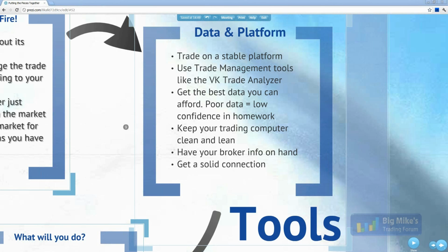There are some platforms out there that allow you to have that OCO functionality on the server side. We're blessed enough to offer pretty much any platform that you're looking for. We're not platform specific. We understand that each user has his own specific set of criteria that he needs, whether it's NinjaTrader, CQG, CTS, the VK Trader, which is a white-labeled OEC platform.